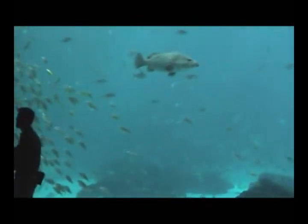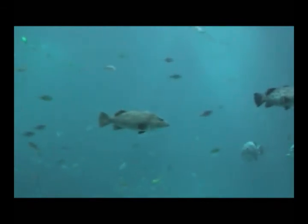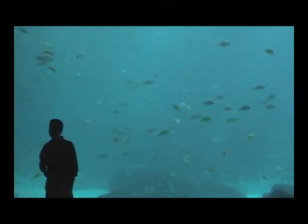The number one question that we get in here is, what are those little yellow fish doing in front of that whale shark's mouth? Who wanted to know that? Yeah, of course you did, of course you did. And of course the answer is that they are running for their lives.